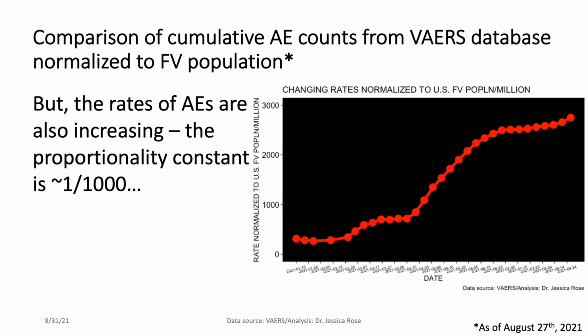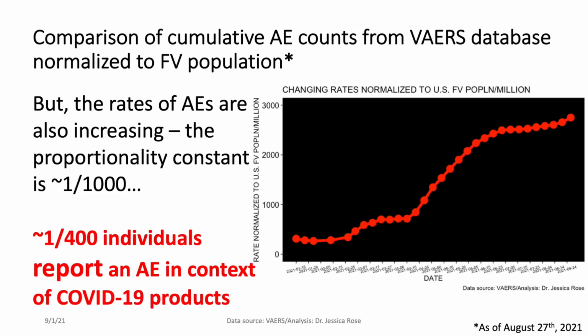If we normalize that data to the fully vaccinated population, we get this plot. And it's very interesting to note that about 1 in 400 people are reporting an adverse event in the context of these products. And again, I want to stress that these are just the reports that we know about.